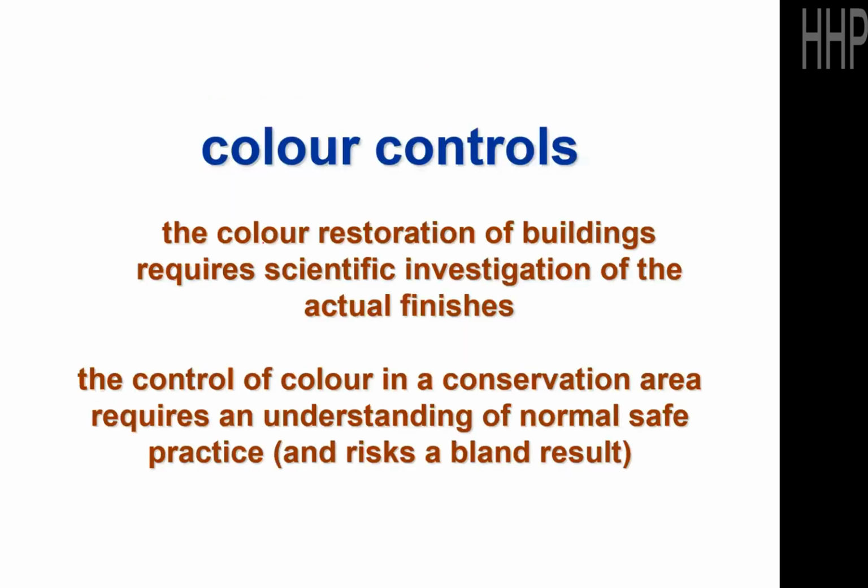And colour controls are rather on the same basis. That is, you have to be conservative where you don't know the detailed facts. And I want to clearly distinguish, in restoring an important building, you should investigate it fully, both in documentary and physical terms, and restore the actual colour scheme as best you can. But in a conservation area, that's not going to be practical for all the buildings. So you adopt these conservative guidelines to stop everything going haywire across the conservation area.